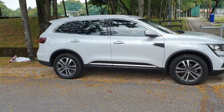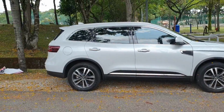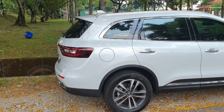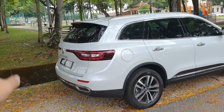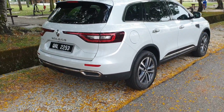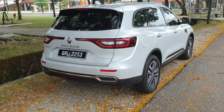So mechanically, it's the same as the X-Trail, which means that for maintenance of this car, if you were to keep this car beyond 5 years, you will not have a shortage of parts, because all the mechanical running gear underneath are common with the X-Trail. So that's something you don't have to worry about.